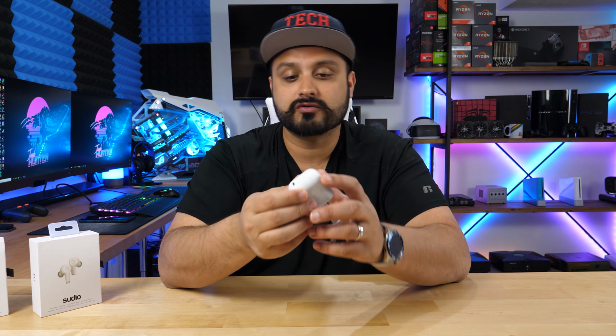Now, speaking of charging, as I mentioned, this thing supports wireless charging, but in the event that you still need to get a wired charger in, there's a USB Type-C port, which is definitely a welcome addition. And I think it was also on their Sudio FEM that they had USB-C. So good to see that they're continuing that trend up.